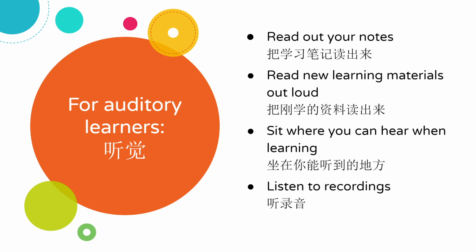So how can you learn better if you're an auditory learner? You can read out your notes, like after writing down your notes, or if you have notes given to you already, you can read it out to yourself. And the good thing is to sit where you can listen. Sometimes, for example in the center, if you're sitting far back and you cannot hear properly, then it may affect your learning because you cannot listen properly. So a good thing is to just sit where you can listen.